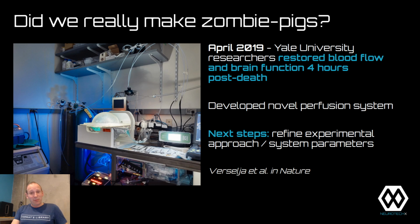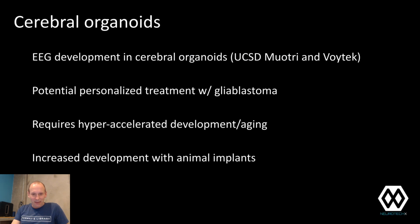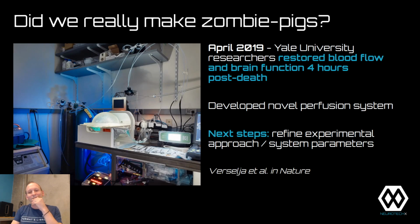Dude, we really make zombie pigs. Well, yes. But I'm not sure that's really of interest here. The zombie pigs are certainly... pigs and sheep are used for a lot of research, especially if you want to look at multi-organ things. Studying gut-brain relations is something that typically is done in pigs.